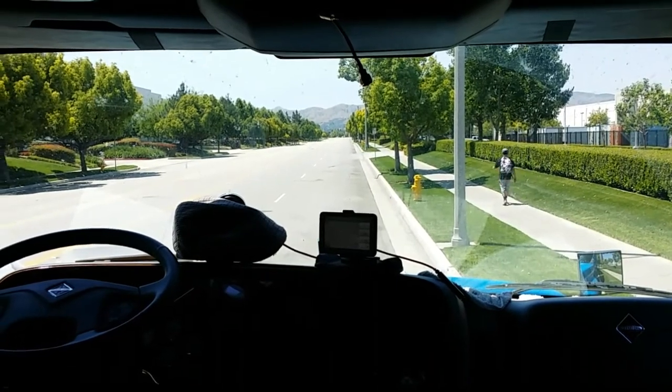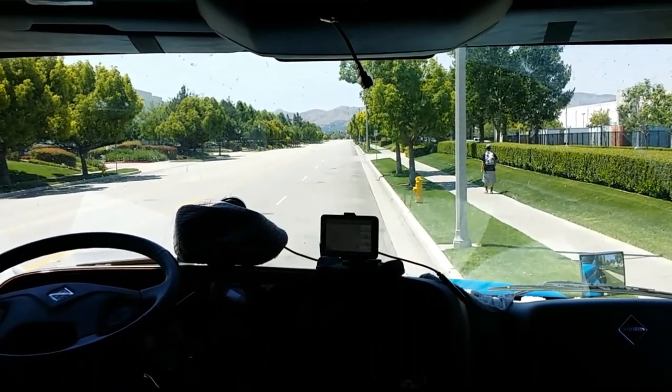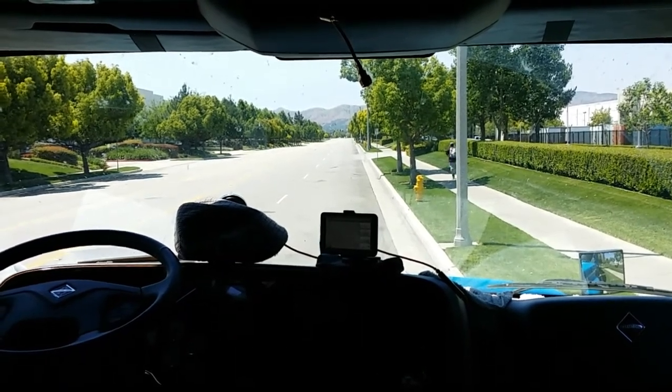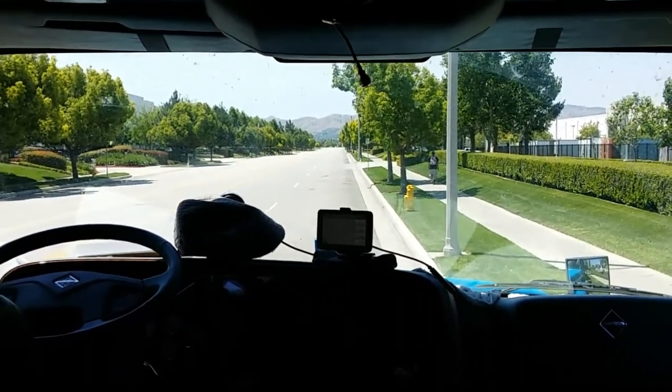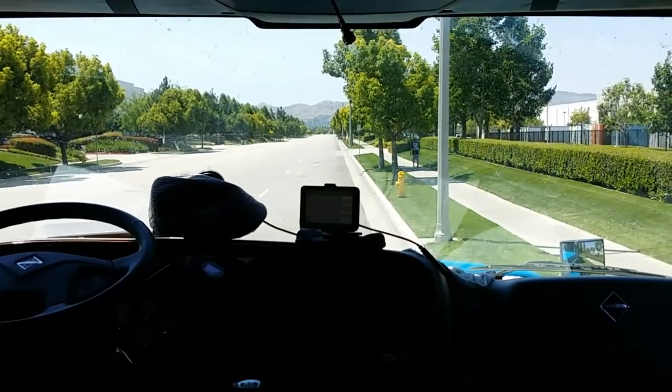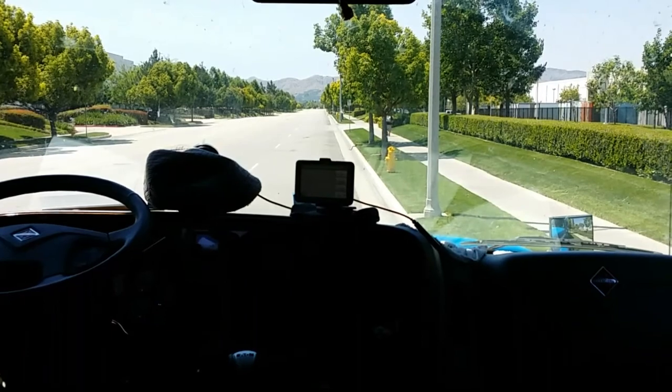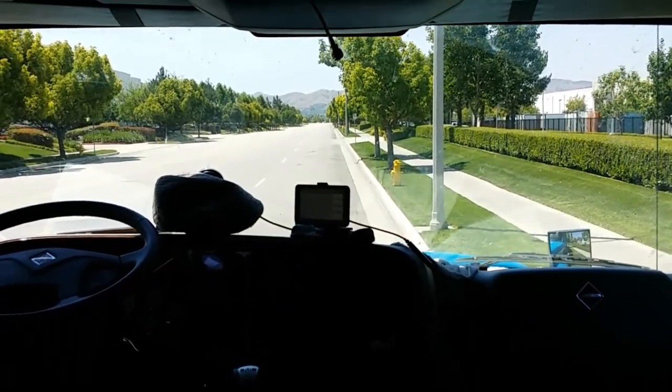There goes somebody walking along, going for a walk, I guess. Next load picks up at 4 p.m. in Colton, California. So I'm going to leave here in a while. I think right now it's like 11:36 or something like that Pacific time.